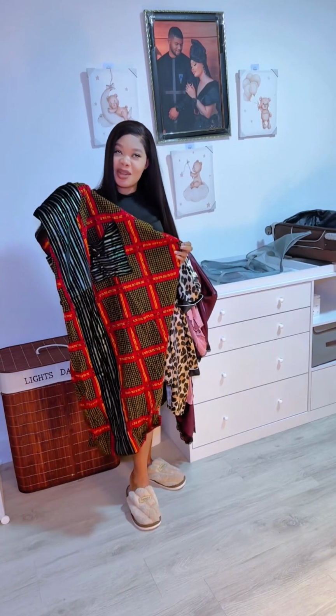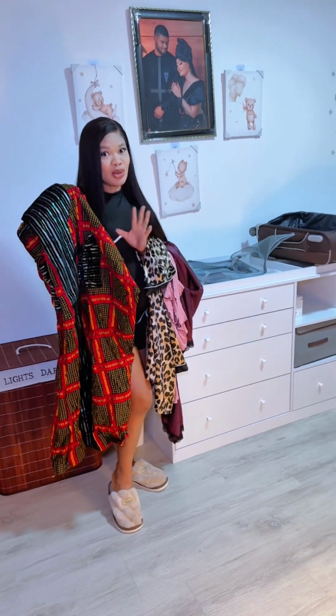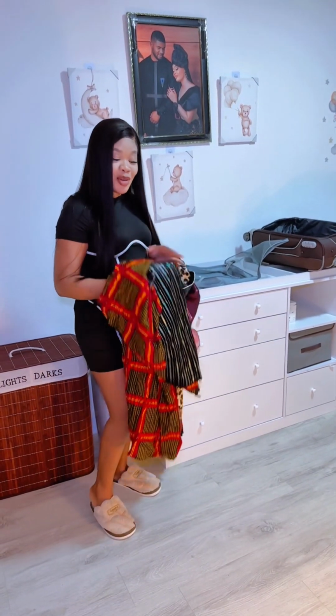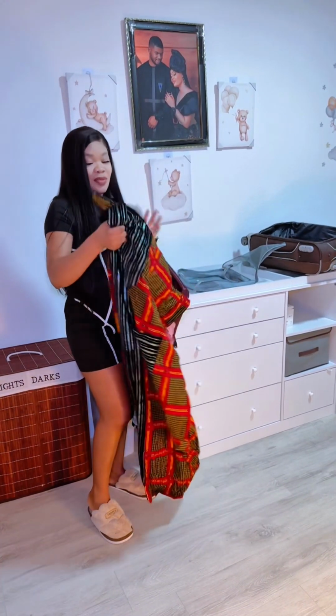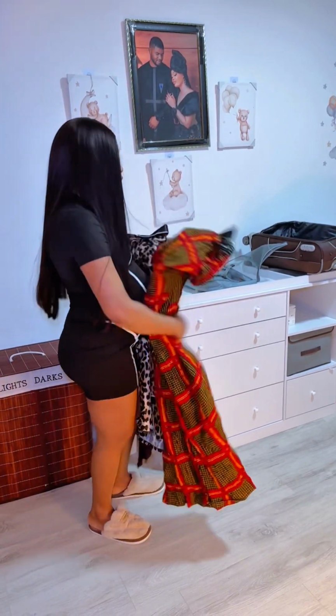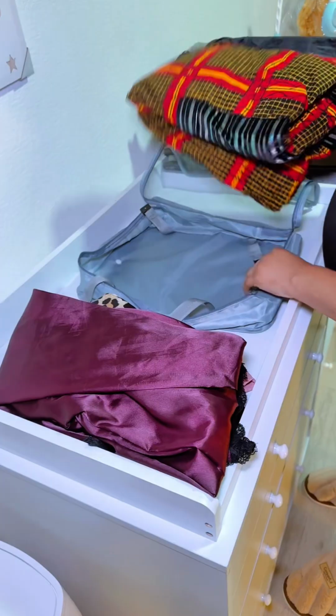I came with this cloth from Nigeria. I have never worn it for the past 2 years plus. But I'm going to be wearing it to leave the hospital anyway because it's a very free dress that I can just put on from my neck and I'm ready to go. So let's fold it.